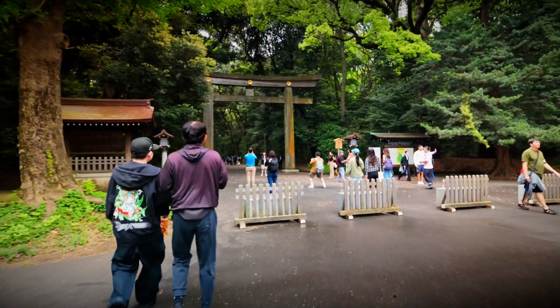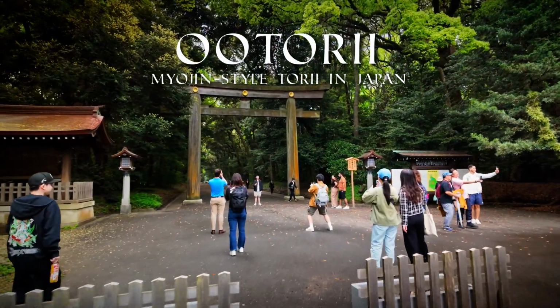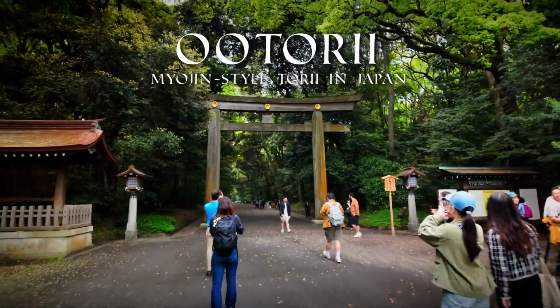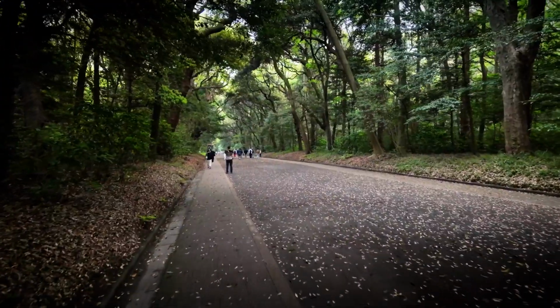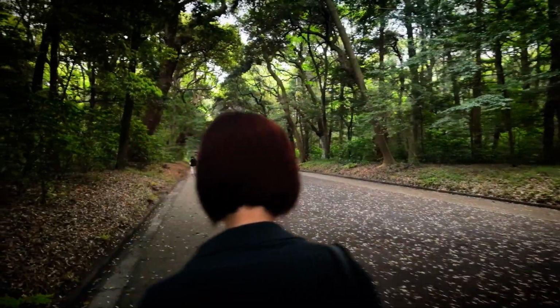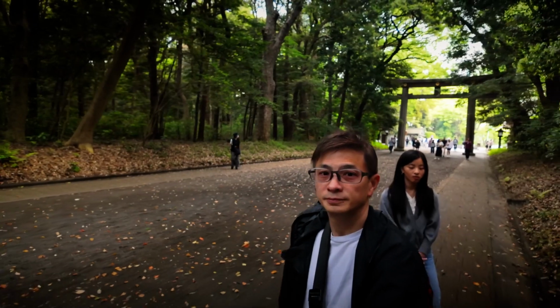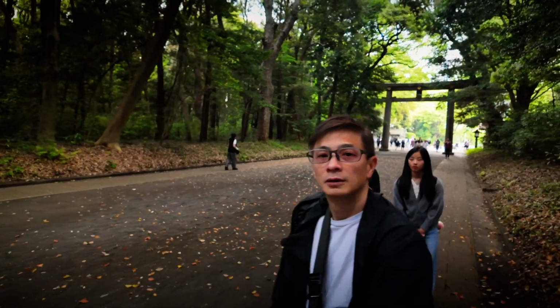I guess those wooden gates that you see standing are called otori. They are the largest wooden myojin style torii in Japan. The original gate was destroyed by lightning in 1966, but it was reconstructed in 1975 with Japanese cypress that was more than 1,000 years old as the building material.